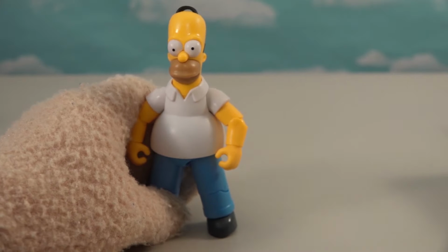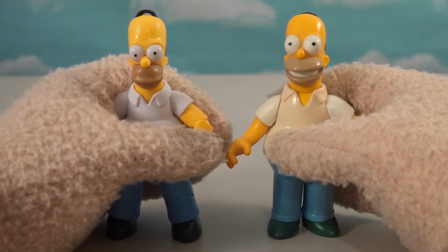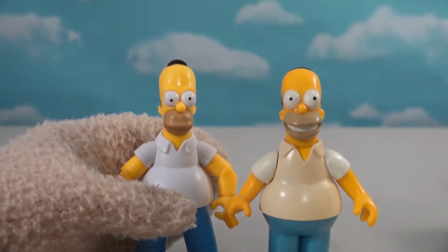Now, one thing I want to do is compare this to, now I used to love these Simpson figures. Oh, from the Playmates line from way back when. You know, I gotta say, look at this. They are in scale with that.